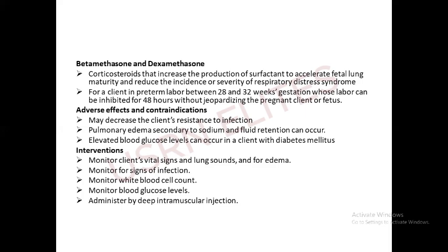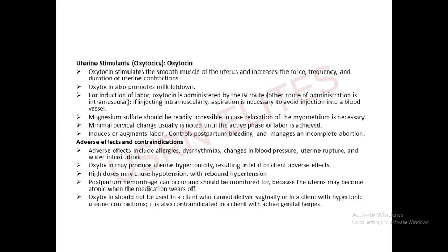So if you are giving magnesium sulfate, we now put your serum therapeutic level at 4.0 to 7.5. If you are on magnesium sulfate, we will not be looking at 1.5 to 2.5. We will now be looking for 4 to 7.5. So if you exceed 7.5 whilst you are on magnesium sulfate, that is when we say that you are having magnesium toxicity. So, Madam Vivian, I don't know if that helps with the understanding now.